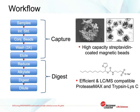And by using the magnet to pull the beads out of solution, you then wash the beads 3 times to remove the unbound proteins, and the bound proteins are then eluted using an acid. The proteins are then taken into the digest portion of the workflow, where they are reduced, alkylated, digested, and diluted.